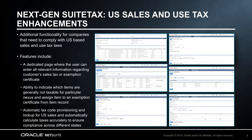SuiteTax has added additional functionality for companies that need to comply with US-based tax laws specifically related to sales and use tax. These new features include the ability to enter all relevant information regarding a customer's sales tax exemption certificate on a dedicated page. The ability to indicate which items are generally not taxable for particular nexus and assign the item to an exemption certificate directly from the item record. Automatic tax code provisioning and lookup for U.S. sales, and automatically calculating taxes accurately to ensure compliance across different states.